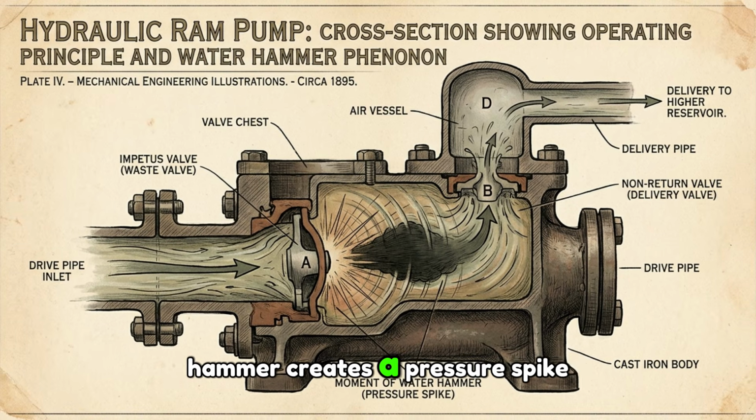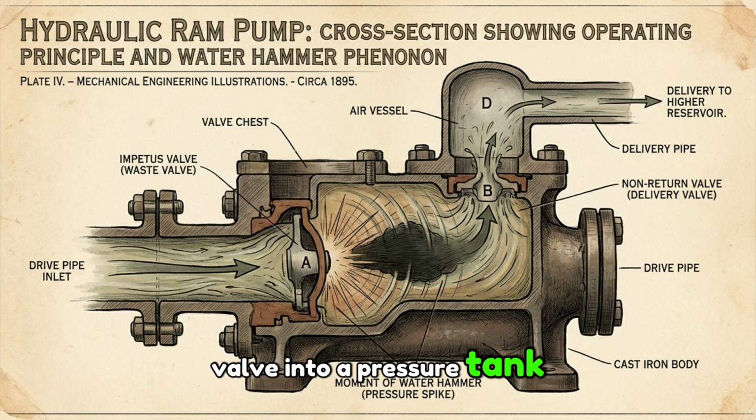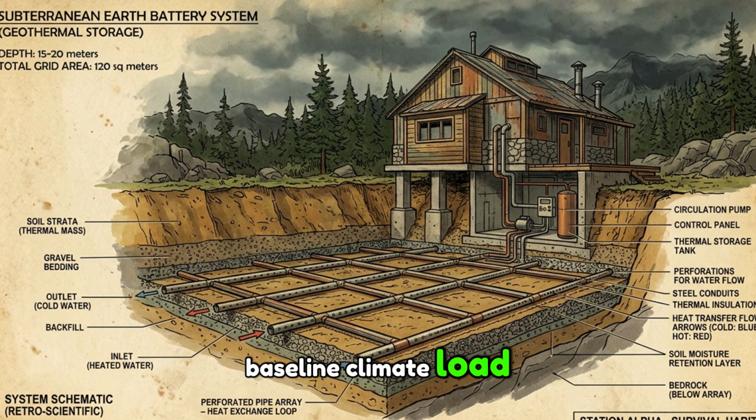Water hammer creates a pressure spike, forcing water through a check valve into a pressure tank and up to the cistern. The cycle repeats 60 to 90 times per minute. The earth battery handles the baseline climate load.